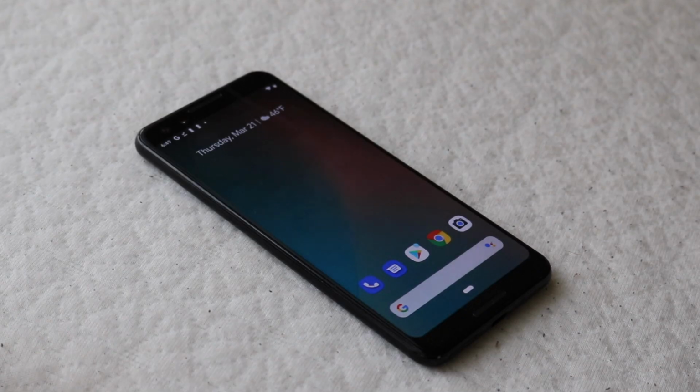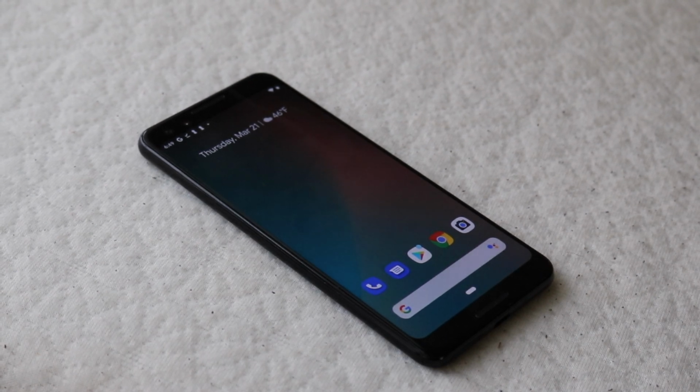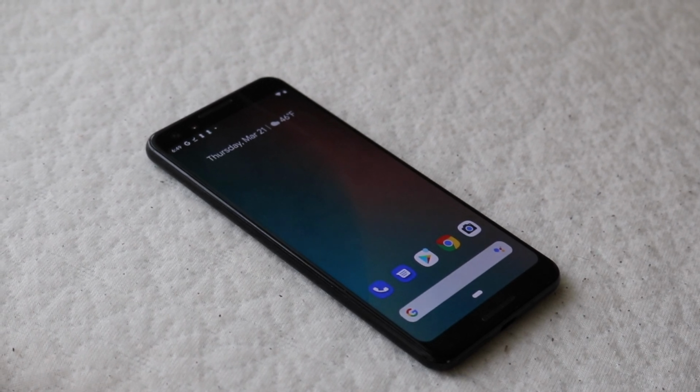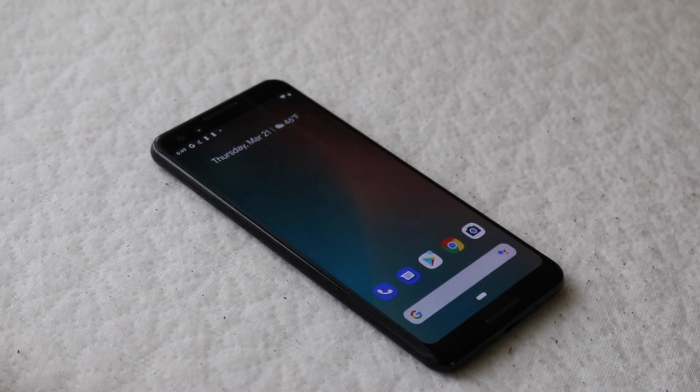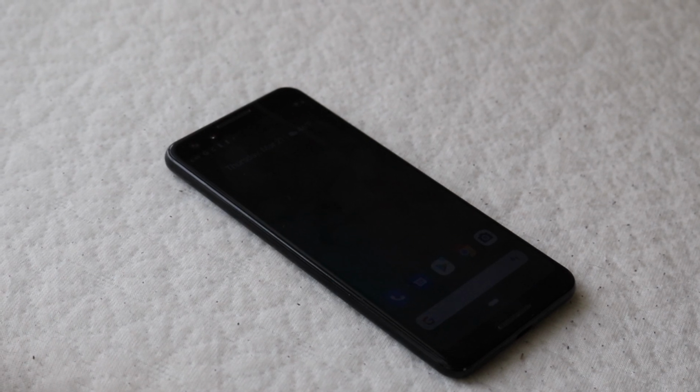Now to sum up the video and to answer the question, in my opinion, is the Google Pixel 3 still worth it in 2020? I think yes, this phone is still worth it in 2020. It's still completely worth it. There's really nothing I can say that's wrong with it. Maybe besides the camera hardware features, maybe the screen is like not 1440p, whatever. But those two things are kind of subjective, and a lot of people don't really care about it.